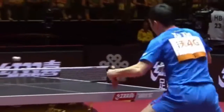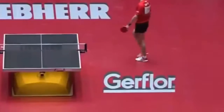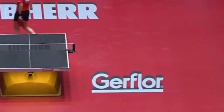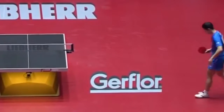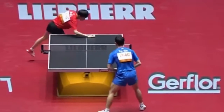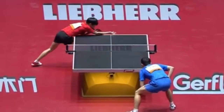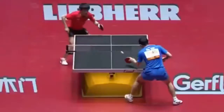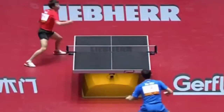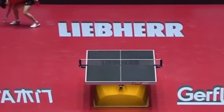So no timeouts left. Every towel break that Lin Gaoyuan has is going to be a little bit of a mini timeout for him, a chance to regroup. At least no timeouts left on the side of Lin Gaoyuan. Start from Xu Xin, exactly what he needed, but two serves to come from Lin Gaoyuan, just missing the short side of the table.